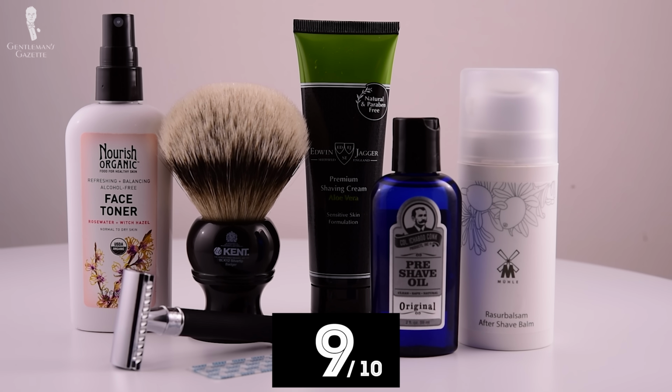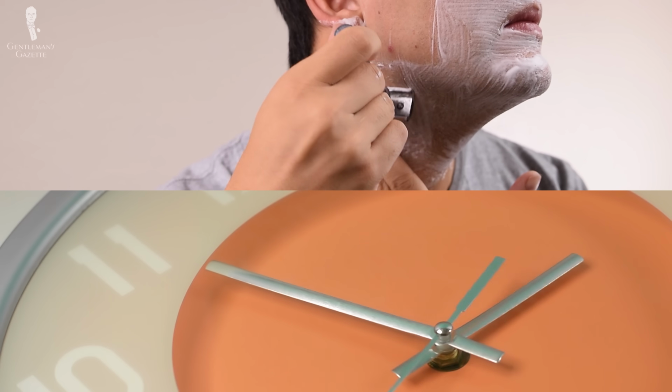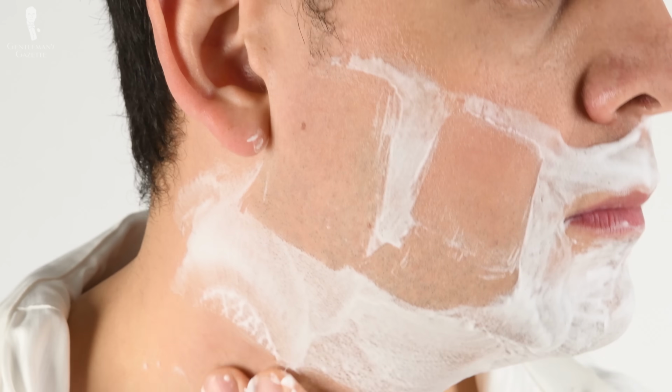On a rating system from 0 to 10, with 10 being the best, I'd rate a DE shaving system as a 9, simply because it's not quite a 10, because it takes a little more time and it takes a little bit of technique. A OneBlade system, I would rate it 8, because it's still very good. It's just slightly more expensive than a DE system.